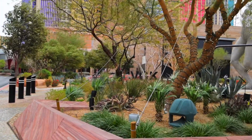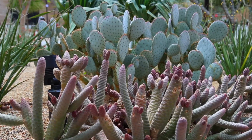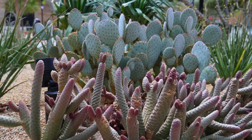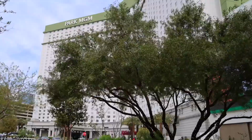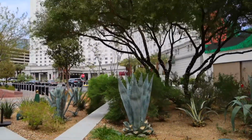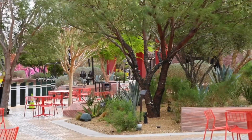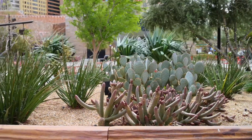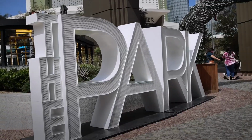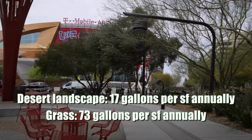MGM Resorts and other properties along the Strip are doing exactly what the Water District and Southern Nevada Water Authority encourage, that's remove grass. In the resort corridor at MGM, we've converted over 200,000 square feet of real turf to artificial. We've converted a lot of landscaping from more thirsty in terms of water to less thirsty in terms of water. So where we are today, the park, next to Park MGM, we use drought-tolerant landscaping.